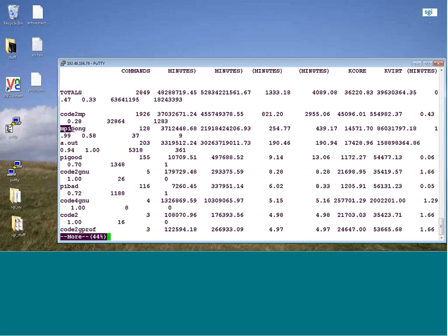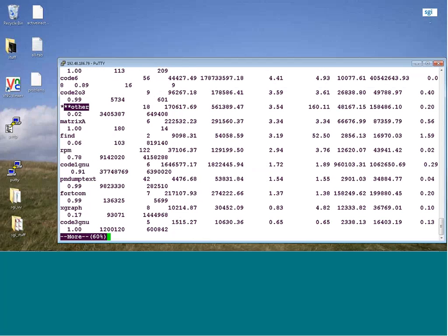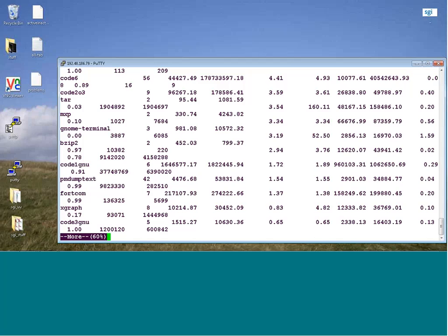Now, in a mindset of correlating to the customer, that would make sense. I mentioned that code2 is my bread and butter, and we also spent a lot of time on MPI pong yesterday. I don't know what a.out is. There were 203 a.outs. I still see pi good, pi bad, code2 GNU, code4. Anything that ran only once is counted as other. There were 18 processes that were run only once. And that's about it there.